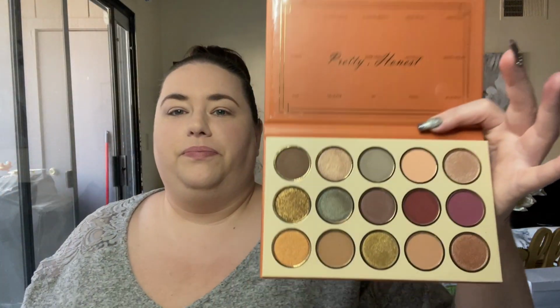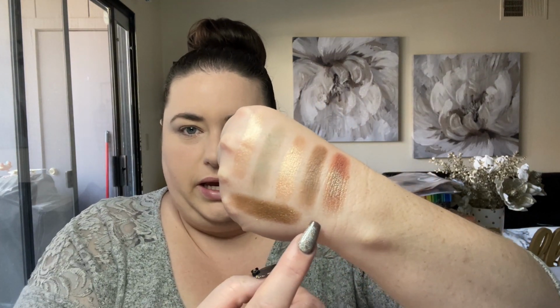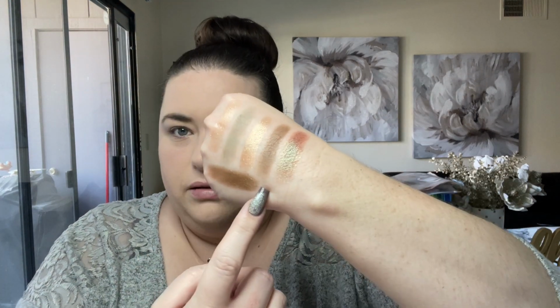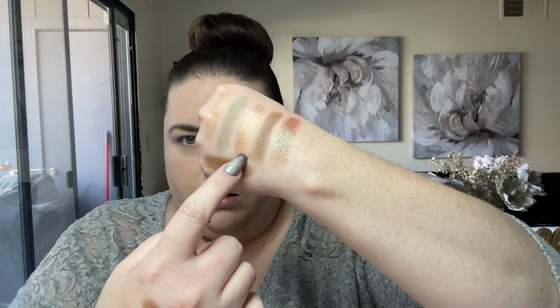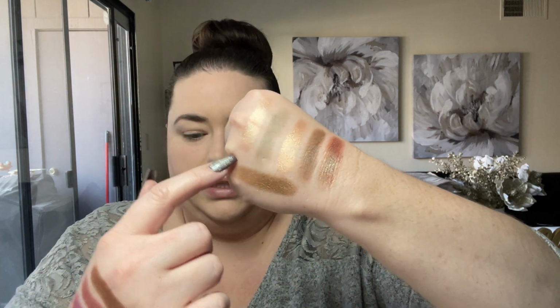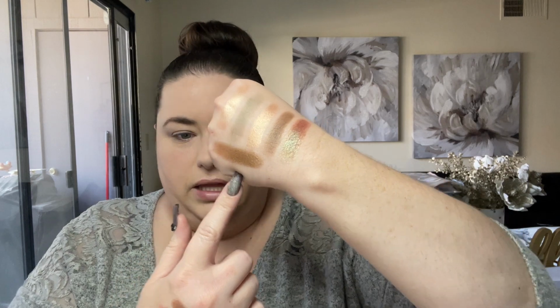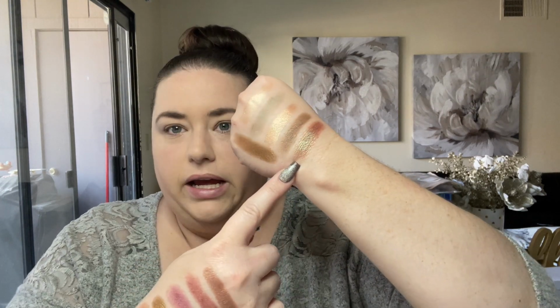All right, so I swatched the majority of this palette. There's only a few shades I didn't end up swatching, but this is the majority of the first row. This is Ink. In the Clouds, Sleeping Beauty, that gray matte. And then this is the last one on the top row, Fairy Dust. This one here is the Thorn Metallic. And this one over here is a duochrome, that burgundy blue shift that everyone and their mom has been doing.